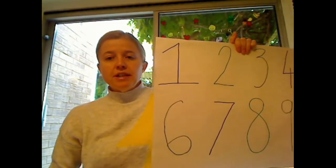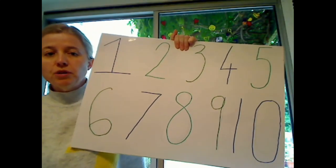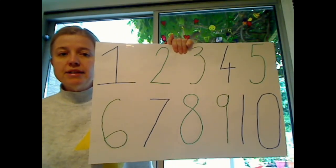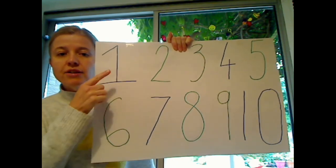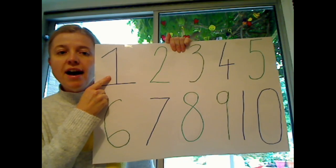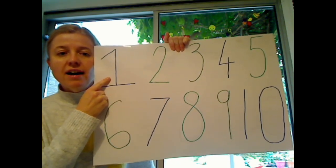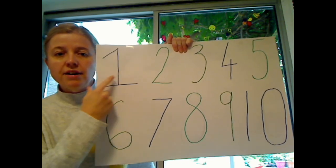Okay, so I've got some numbers here. Let's try to get these in a position where you can see all of my sheet of paper. My daughter made this for me this morning. Okay, so these are the numbers. Now, I bet some of you know the French numbers, but let's have a little practice. Do we know this one? Un. Un, un, un. Can you say that? Un, un, un. Well done.